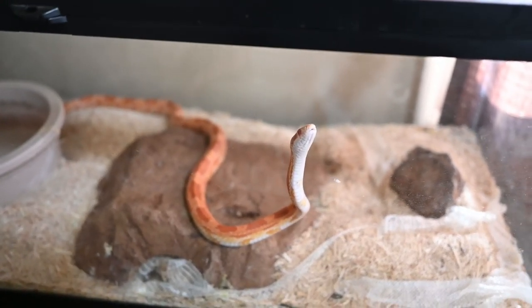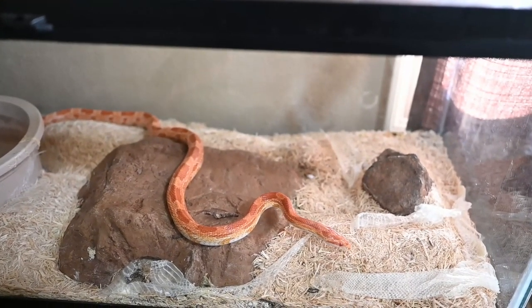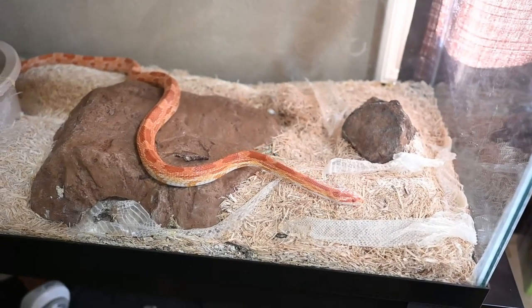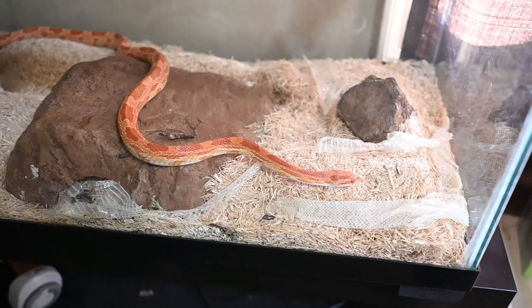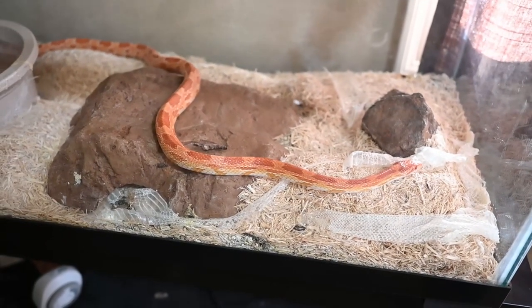This is Leeroy. We are getting ready to feed him. You can see he's had a nice shed. And I've got to clean that up once I feed him, since I take him out of the cage.